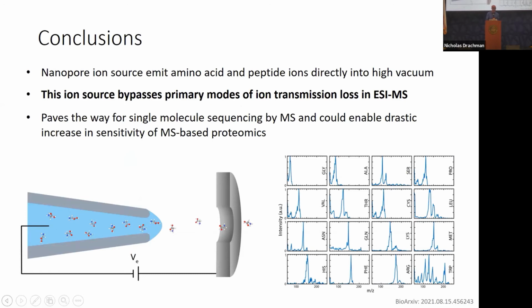So to conclude, we've developed a nanopore ion source that is able to emit amino acid and small peptide ions directly into high vacuum. This bypasses the primary modes of ion loss inherent to conventional electrospray ionization, which paves the way for single molecule sequencing by MS and could enable a significant increase in the sensitivity of MS-based proteomics experiments.